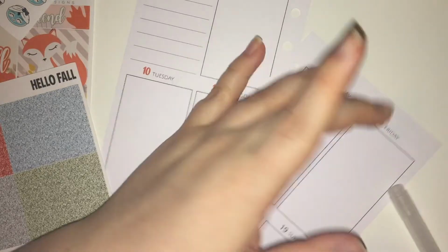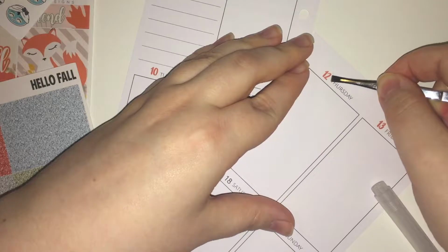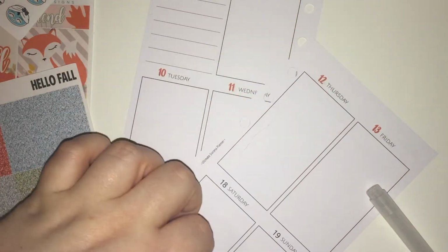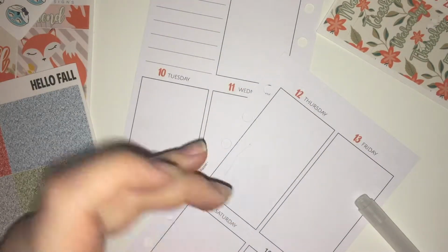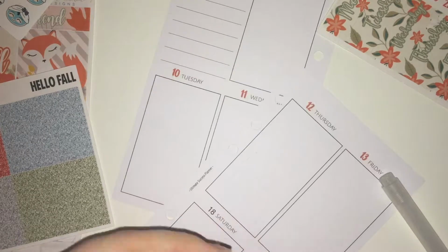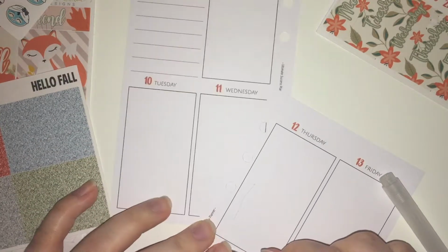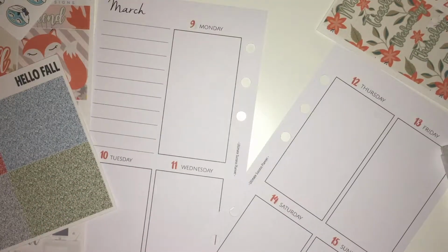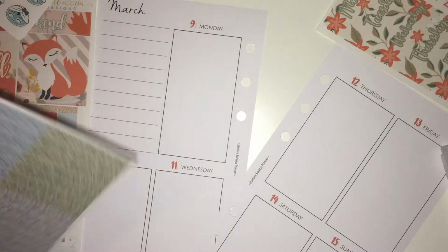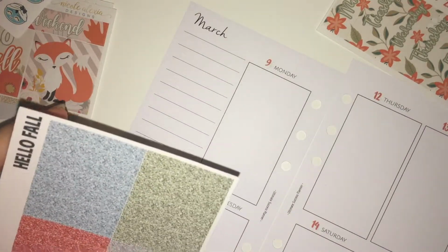I don't know what I will be using for next year. I have so many inserts on their way to me. It is ridiculous. And so many different layouts and all sorts of stuff that I'm like, what am I doing? I'm going to try a pocket tan for a little while as well. I'm just like, why am I doing this to myself?